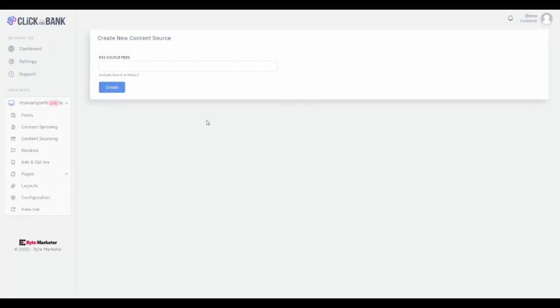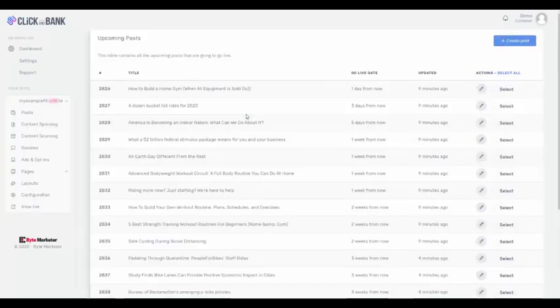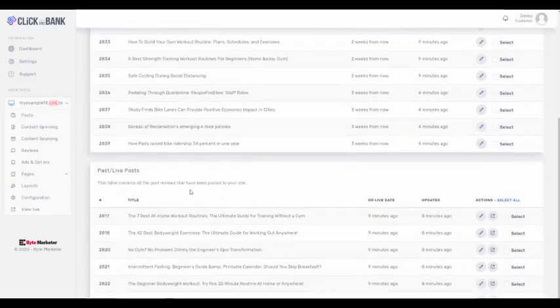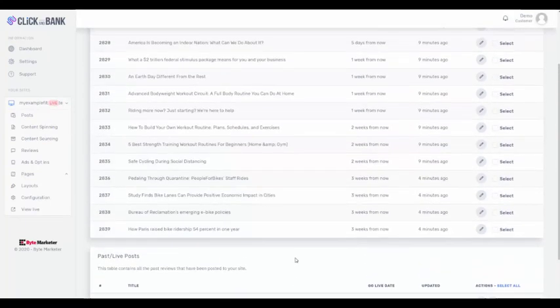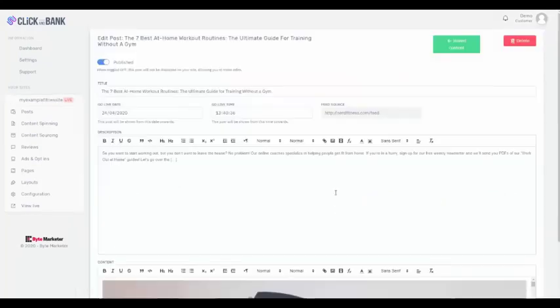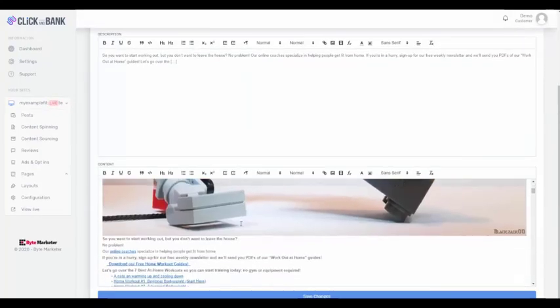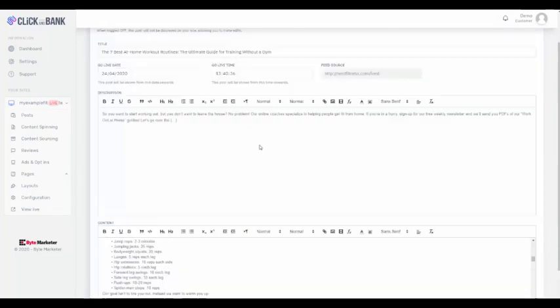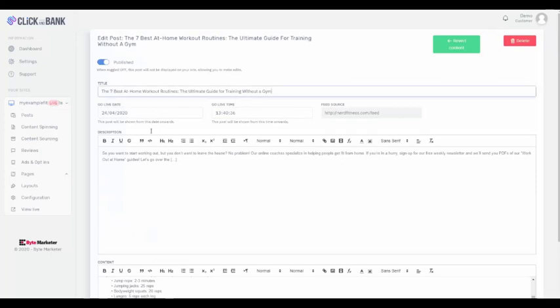So let's just have a look at the posts that it's created for us. You can see them all here. These are posts that it's already posted, and these ones are all scheduled. You can see that they're all relevant to the niche we have chosen. And you can see that you can go in and edit them at any point. You can see all of the information about them. This is all fully editable. You can change the title, you can change when it goes live. You can see where it's been sourced from.